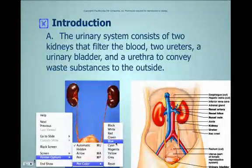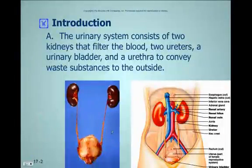Let me get my pen color so I can draw on the slides here. So again, here's the kidneys. You can see the urinary system was pulled out here. This is a cadaver urinary system. And here's your two kidneys, and then you have the two ureters. The ureters are these long tubes that lead all the way down to the bladder. So the ureters connect the kidneys to the bladder.